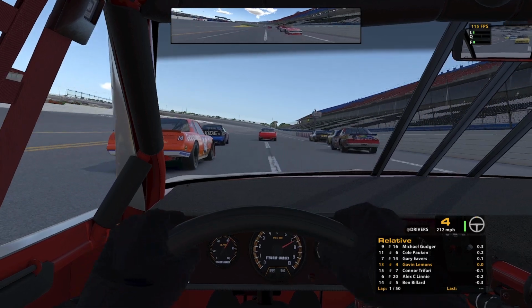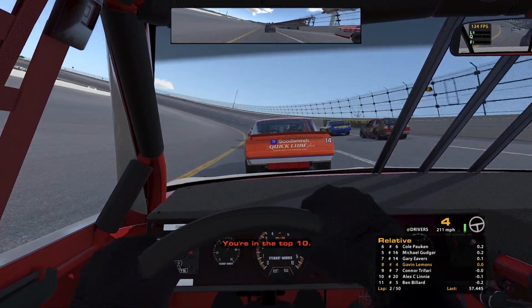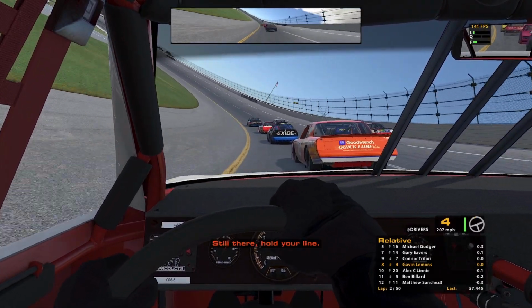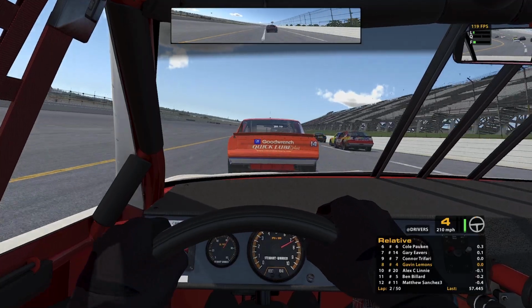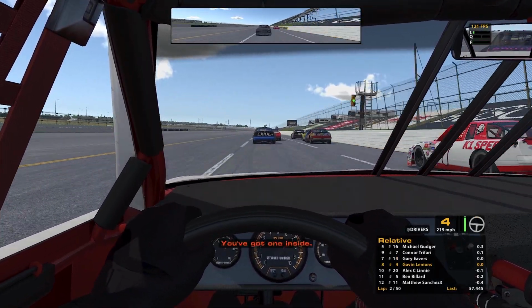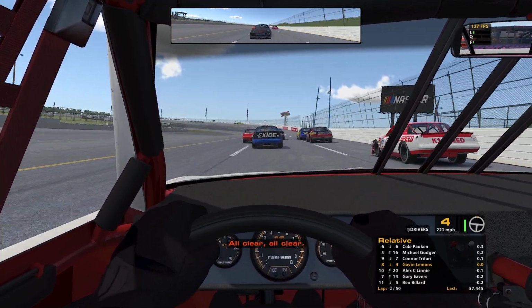At least with this superspeedway racing, you can get spread out a little bit. You got one outside. You're in the top 10. At least more than you can with the restrictor plates. Still there. Hold your line. It's kind of tight out of the corners right now. Still there. Hold your line. You're clear high. 14 is dropping back, I guess. All clear.